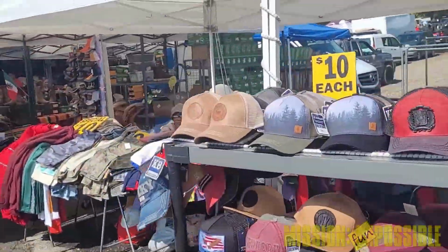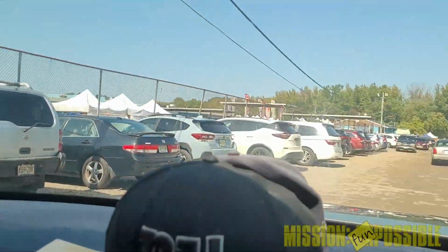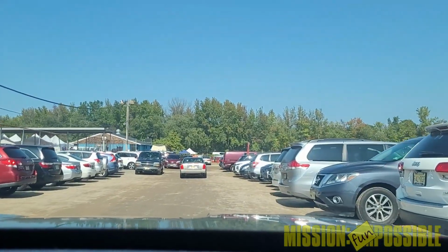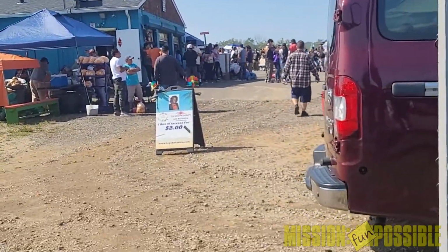Today, we are taking you on a trip with us to Englishtown Flea Market. It's in Manalapan, New Jersey. It's pretty close, and it's a really large flea market. There are a few different parking areas. Some you have to pay for, some are free. So, if you see somebody trying to charge you money for parking, just go across the street and you don't have to pay there.